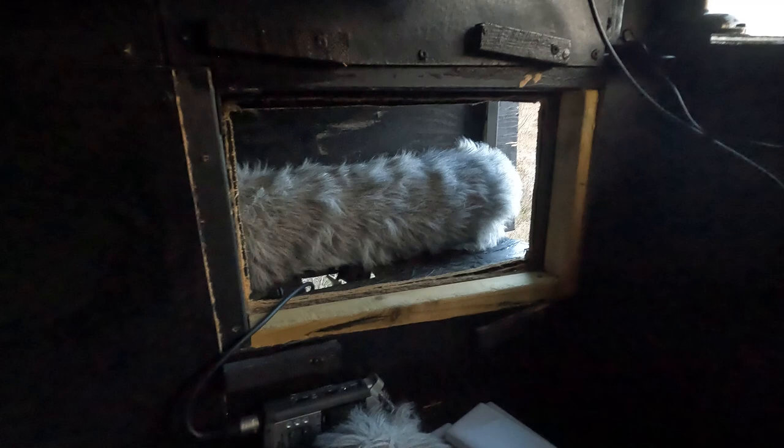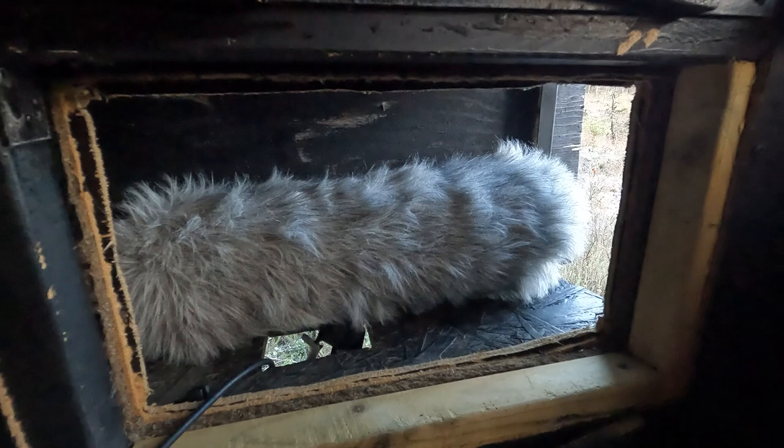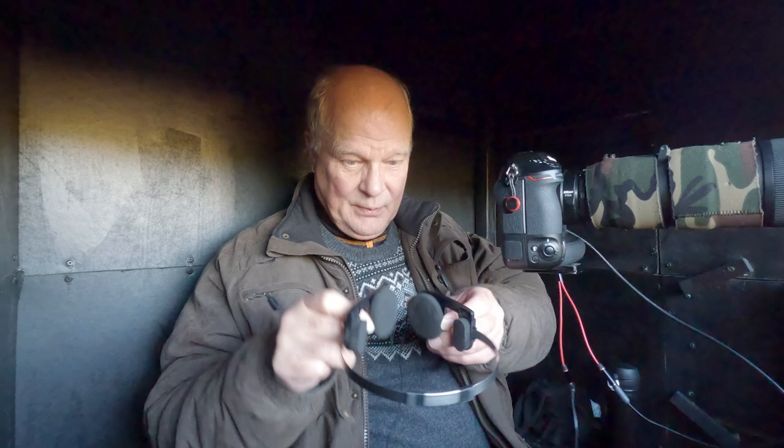Here you can see the hatch that I have built, so from the inside of the hide I can put out my equipment. Here is the Sennheiser. It's connected to the Handy Zoom, and from that I connect my camera, and I put everything out here, and then I can close the hatch. And as you see, I have here my earphones, so I can hear what's happening outside, so I'm prepared when the bird comes. Now it's time for coffee.